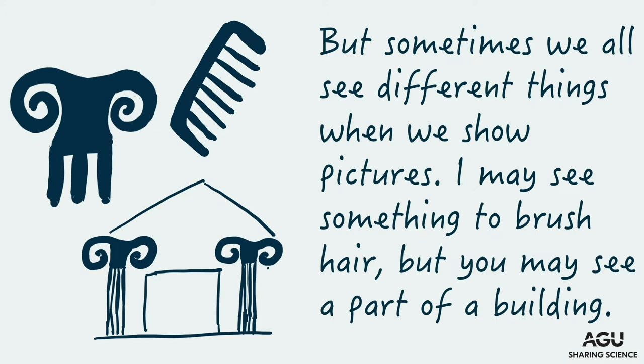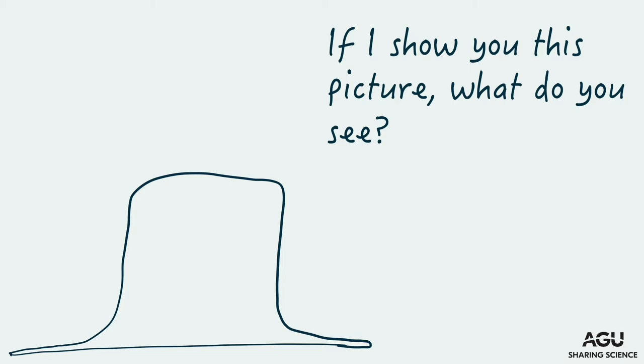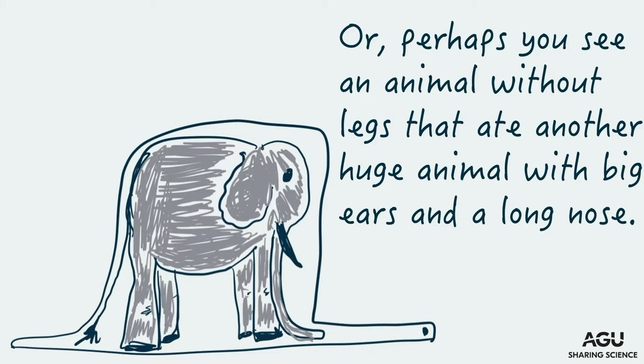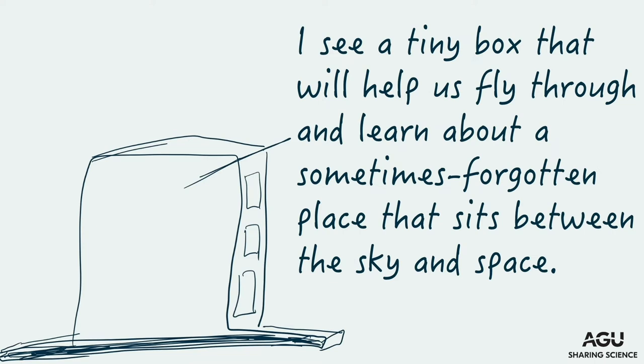But sometimes we all see different things when we show pictures. I may see something to brush hair, but you may see a part of a building. If I show you this picture, what do you see? Do you see a thing that sits on your head? Or perhaps you see an animal without legs that ate another huge animal with big ears and a long nose. I see a tiny box that will help us fly through and learn about a sometimes forgotten place that sits between the sky and space.